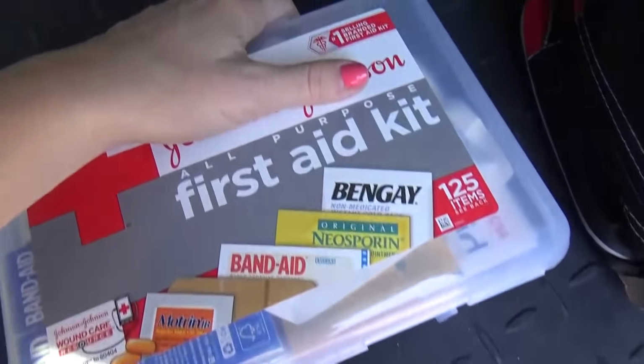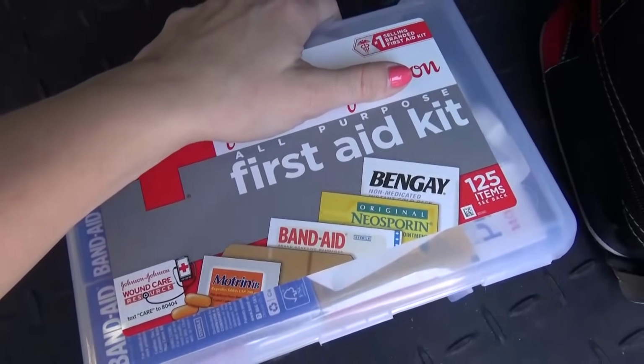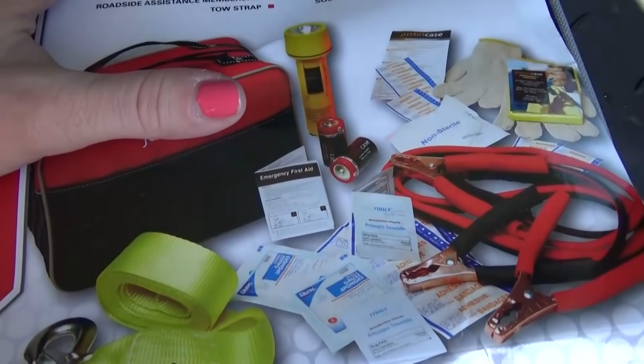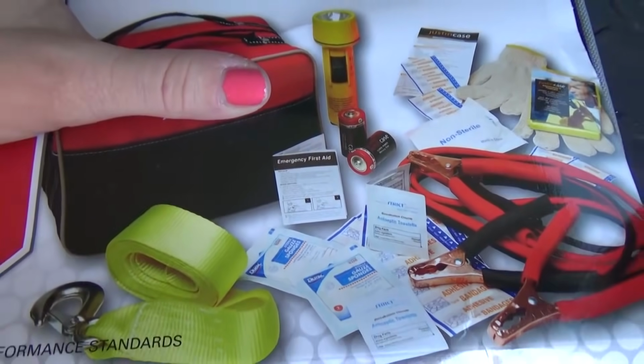Essential number 4 is to stock up on your emergency essentials. Things like first aid kits, extra water, extra clothes, blankets, things like that. You never want to leave on a road trip without these things because you just never know what might happen. So let me show you my emergency kit. I have things like Band-Aids, sunscreen, medicine. I also like to keep a roadside assistance emergency kit as well. It has things like jumper cables, anything that you might need for a roadside emergency.